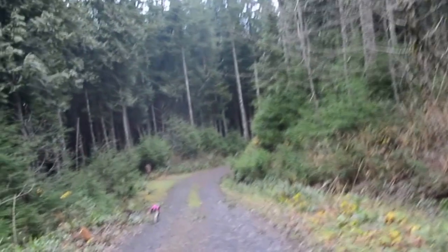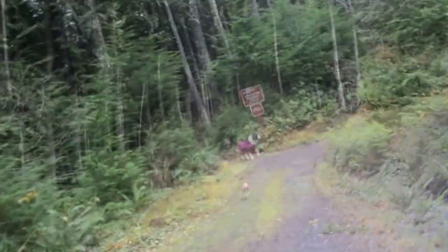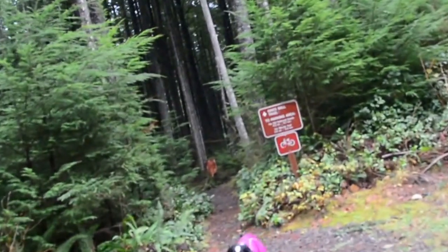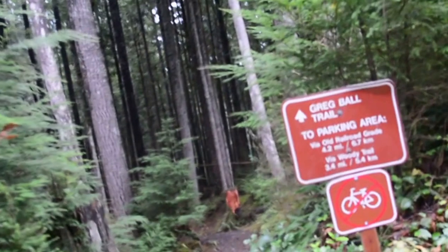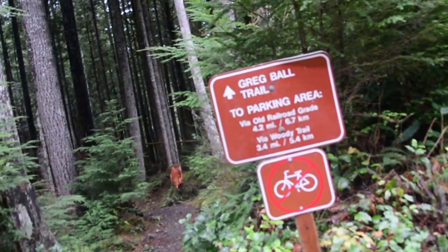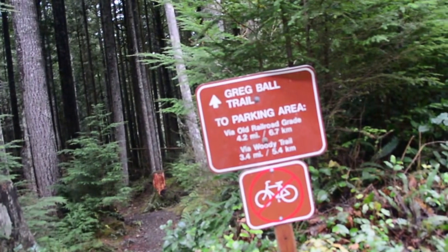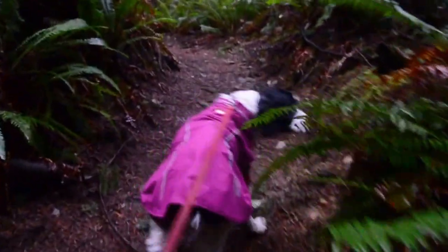And there's a sign up here for the Great Ball Trail. Hopefully it's going to tell me a lot less miles. Okay, on the trail I intended to be on, 4.2 miles via Old Railroad Grade, which I don't even understand, but I guess that's down here. And 3.4 miles via the Woody Trail. 10 minutes to 3. I got an hour and a half till sunset. 3.4 miles to the car if I go the right way. Looking good. It's 3:45 and I am so tired and my feet hurt.